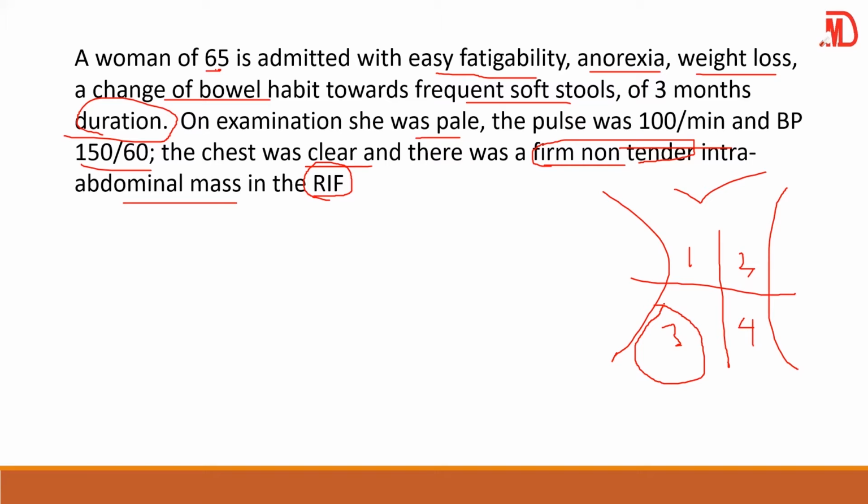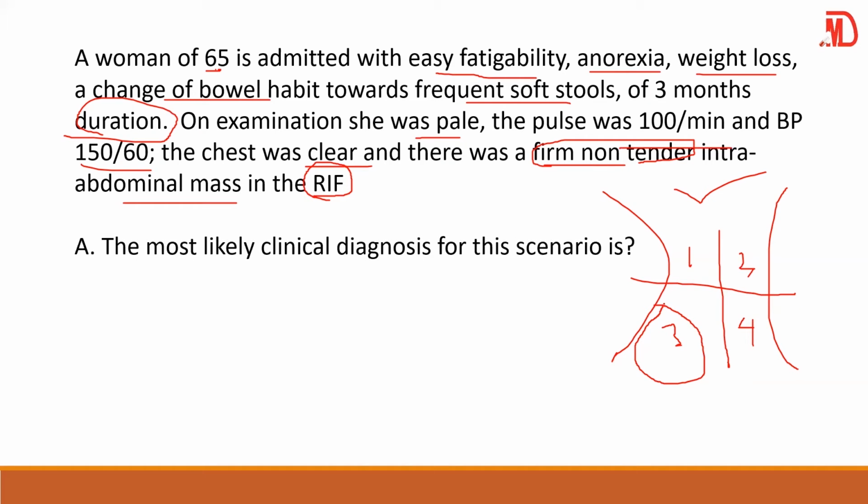But don't forget, it is a firm, non-tender mass. So what is the most likely clinical diagnosis for this scenario? It can be the appendix, it can be the cecum. But usually appendix is painful, very well tender. So our mind will be drawn to the cecum. That's why we're going to call it a carcinoma of the cecum, or cecal cancer. So that is what would be our likely diagnosis.